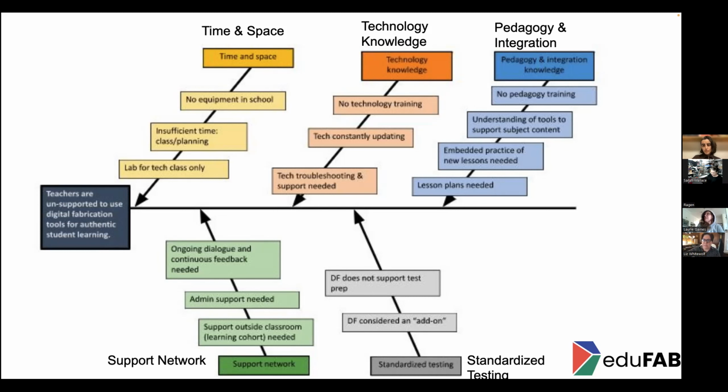So this yellow kind of fishbone describes the time and space challenges. The technology knowledge, a teacher knowing about technology, is a pretty big challenge, but also the pedagogy and integration knowledge. So just because a teacher knows how to use a tool doesn't mean they know how to use a tool with students. There's a big difference. And then in the green is a support network, and that's really about PLCs or professional learning communities. And teachers tend to find those. And in fact, this network, the Fab Educators Network, I like to think of as a pretty broad PLC for teachers to lean on each other. And then of course, the gray one is standardized testing, which nobody will talk about or touch, but is there, and you have to put it on your diagram because standardized testing isn't going away anytime soon here.